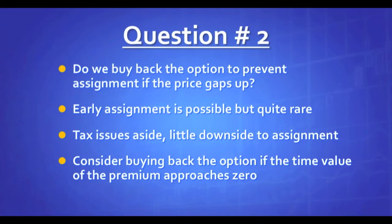But tax issues aside, who cares? If this stock is sold, that means we've maxed out our trade, and now we have additional cash in our account to set up a second income stream in the same month. So a lot of people are concerned about their shares being sold, but to me, the stock is just a vehicle that allows us to generate a monthly cash flow. The stock is sold, we simply move on to another vehicle.